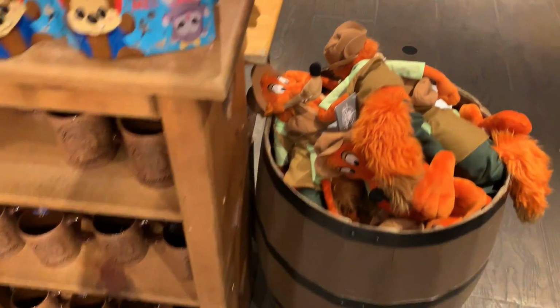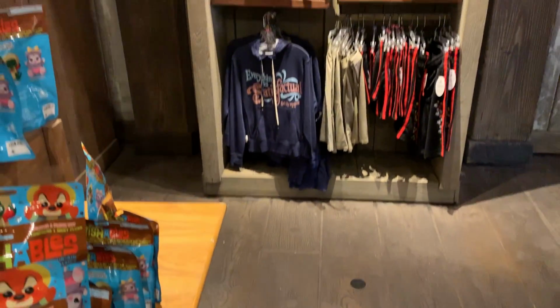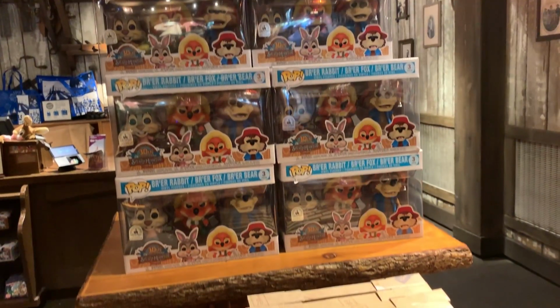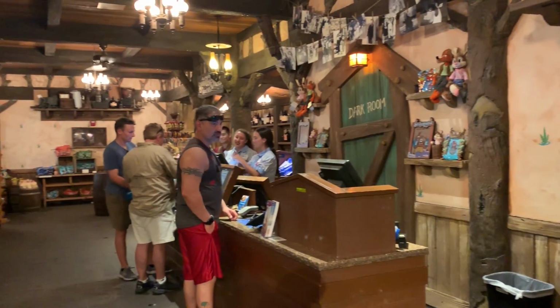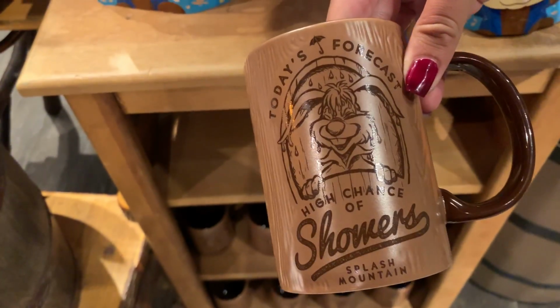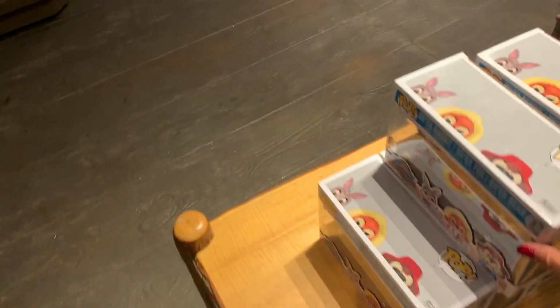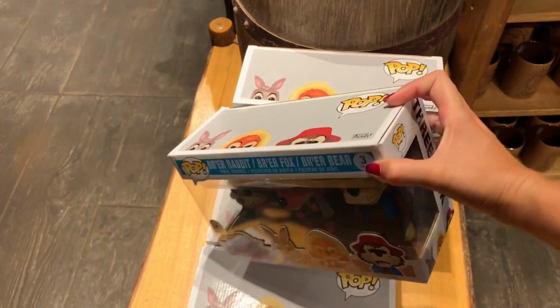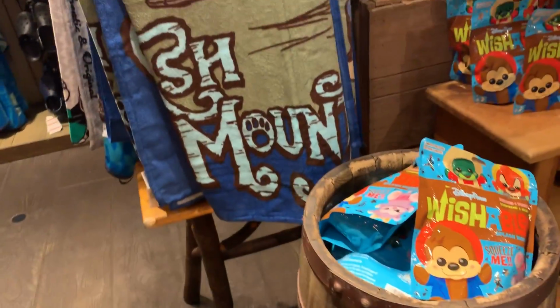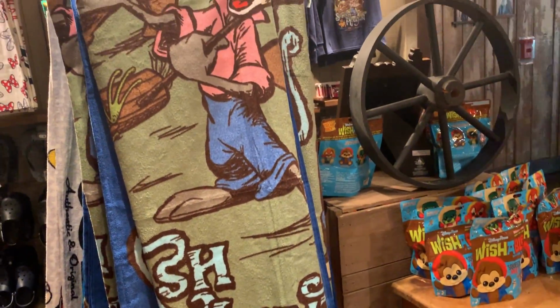If Splash Mountain's your favorite attraction, you definitely got to check out this gift shop at the exit of it. There's tons of cute Splash Mountain exclusive merchandise. Like, I'm really into this Br'er Fox plush. There's also a cute mug here. It says, today's forecast, high chance of showers. Adorable. There's a triple set of Pop Funkos of all three main characters. And, in case you get soaked, a cute Splash Mountain towel.